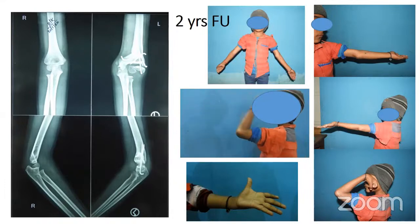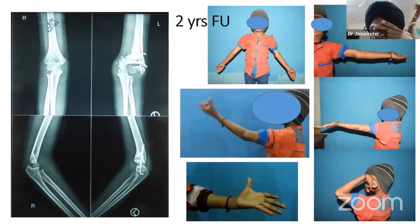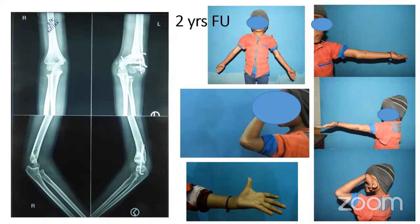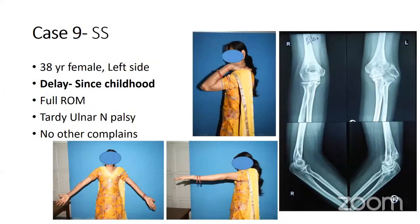There is also a good range of motion, surprisingly. There is also an opinion that doing a closing wedge osteotomy might itself improve the ulnar nerve symptoms, so it might not be needed, sir. But if you're approaching it immediately, then you may as well do it. Right, exactly, sir. If you're doing it on the lateral side and correcting it, then it makes sense.